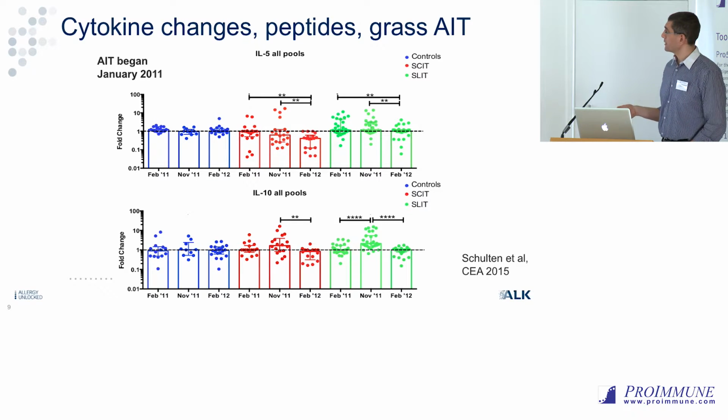This is IL-5 and IL-10, and as you can see, you get a downregulation of the IL-5 response, both in subcutaneous and in sublingual, even though it seems to be less in the sublingually treated patients. On the other hand, you have a clear but transient induction of IL-10, in this case both in subcutaneous and in sublingual immunotherapy, but primarily in the sublingually treated patients.